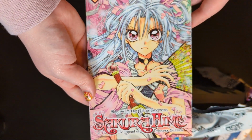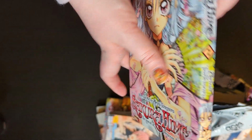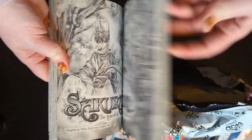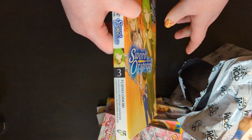We have another Sakura Hime, volume 2. Those numbers are so hard to read. I don't like the font. I think that's so pretty. I don't know how to, it's so strange. I'm not too keen on the big eyes, but I think the cover, the spine and the back are just so nice.